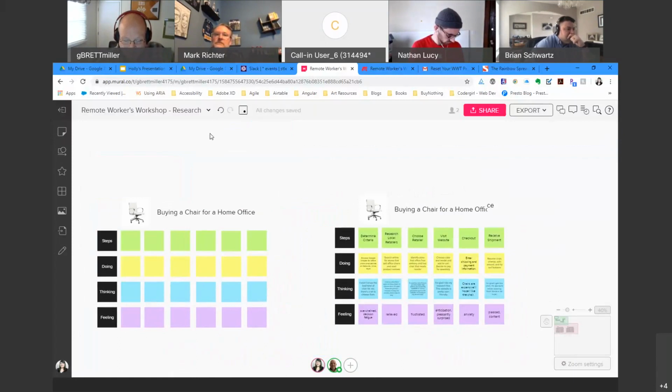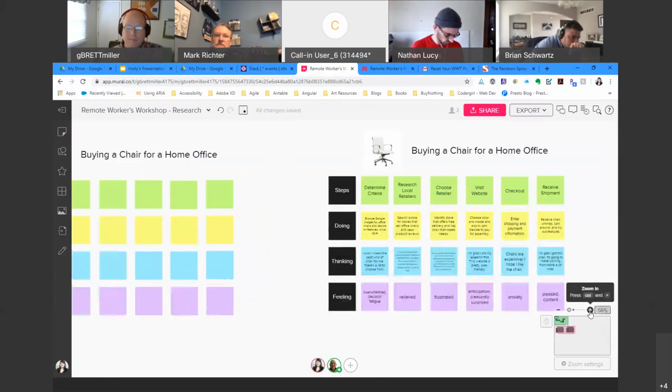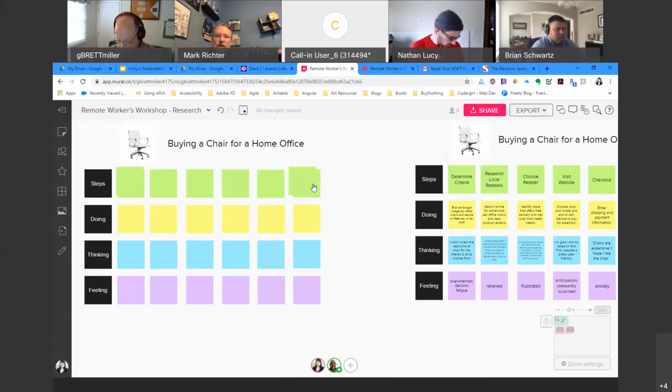The other thing I wanted to show is that you could do things like journey maps. Mural actually has quite a few different templates that are built in. If you have a few extra minutes, Brett can show you some tips and tricks, and I'm sure that Nathan, if he's still around, has plenty of tips. So I did this journey map. If I was starting with someone, I would say, let's identify the first and last step that you think is going to happen in the process. Then I would say, let's fill in the stickies for what you think you might be doing along the way, and then what would you be thinking and what would you be feeling? And so I need to literally go buy an office chair.